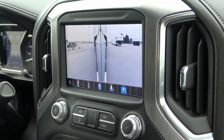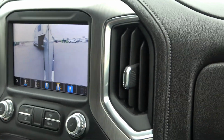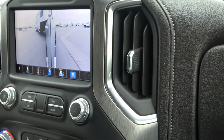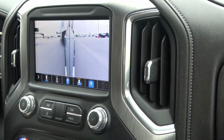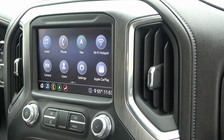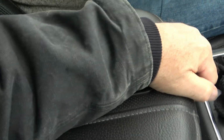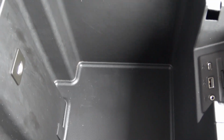And of course, this is a Duramax diesel. And it should be a 10-speed. These are one of the quietest diesels out there. They always have been. Giant console. This is quite a truck. Holy cow! You can stick a big lunchbox down in there. That's awesome.